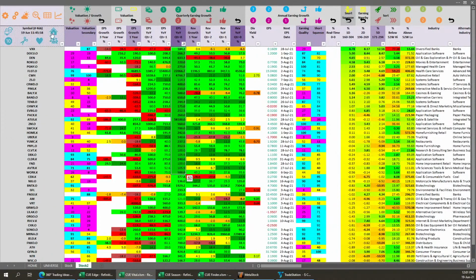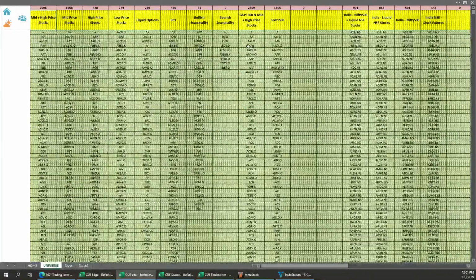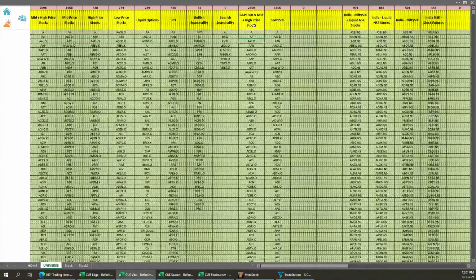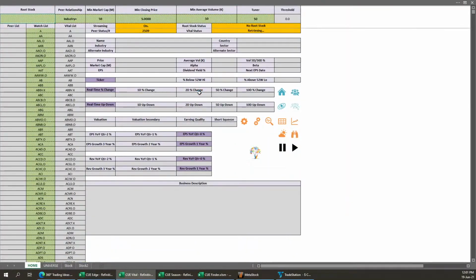I don't want to drill down into S&P 1500 only. Now I can drill down into the entire list of S&P 1500 and mid and high price stocks. So let me create a scorecard for that first, so that I can look at the entire possible trading universe.